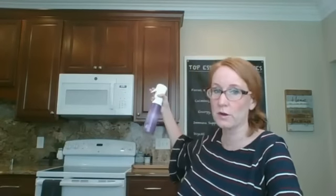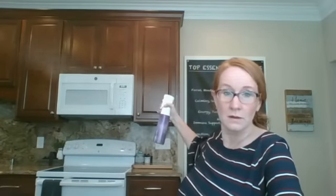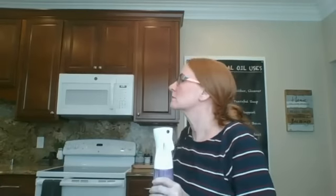I'm going from room to room to room spraying this. I don't know if you'll be able to see, but check this out. It's a continuous sprayer. Can you see that? It's an ultra-fine mist. The scent is to die for. I made it up on a whim.